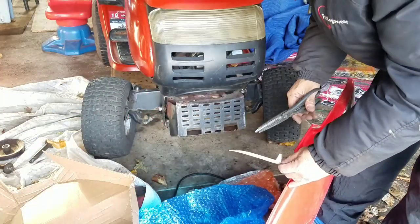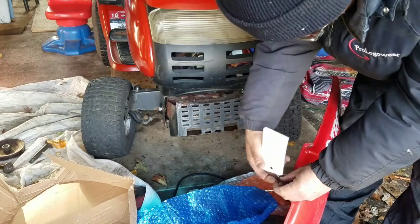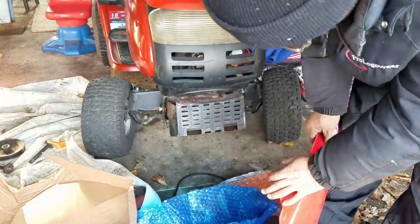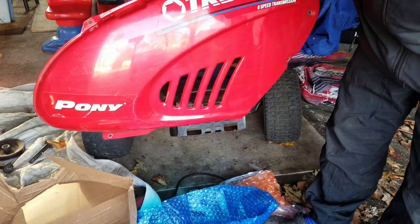You didn't feel like, all right, that's nice. So this is off of a pony. I really don't know what mine is. Mine is a pony or a Bronco or a Super Bronco. It's got to be a pony or a Super Bronco. That's pretty good. 8-speed transmission.